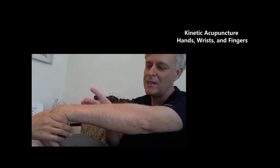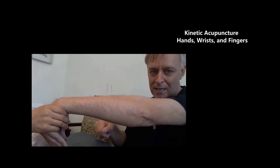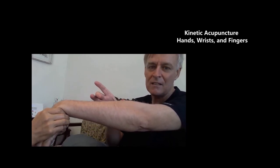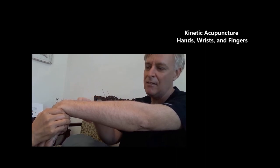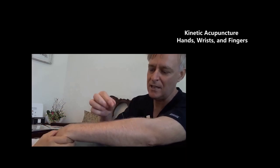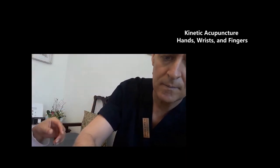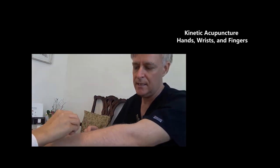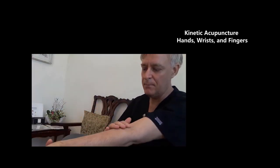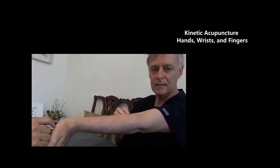So this is an isometric stretch. We're stretching these muscles with the needles and the trigger points, and then we lift up. These muscles contract to lift the hand up, but she's not letting it. So the only option is my muscle is going to stretch here. Okay, we'll take the needles out. Okay, good. Now we're going to do extension of the arm on the medial side of the forearm.